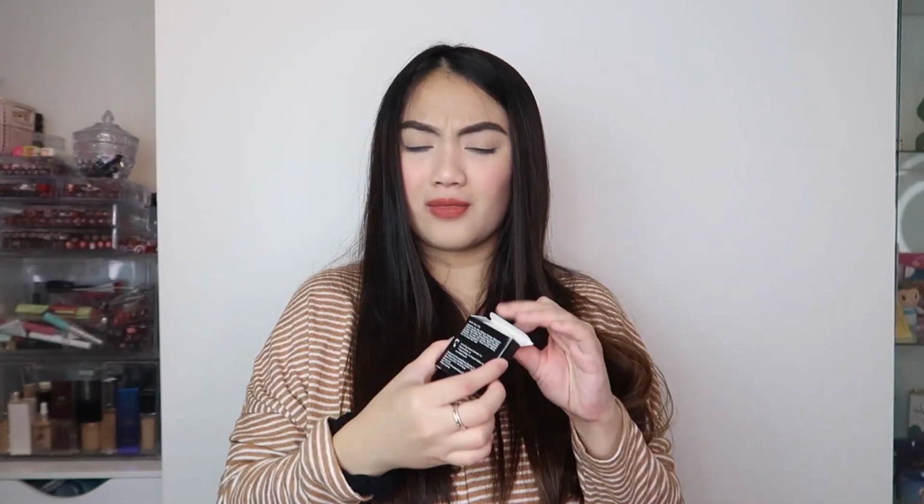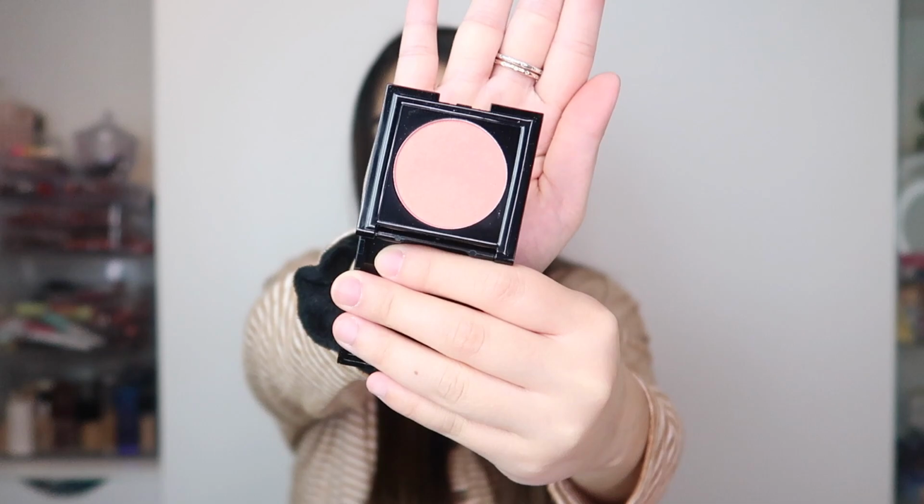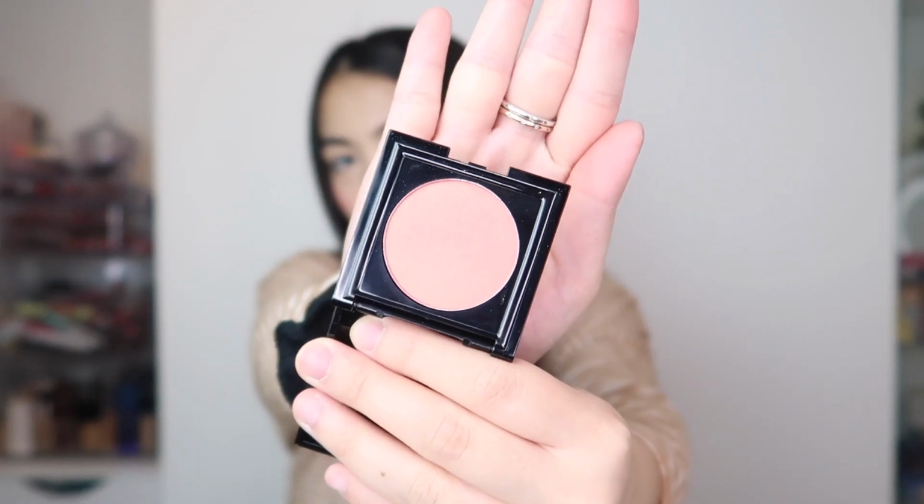Next thing I see in here is this powder blush, and it says Betty Boop collaboration with Ipsy. It's like that, and this is in the shade All Dolled Up. Looks like that, and I believe this is part of my add-on as well. Right there.